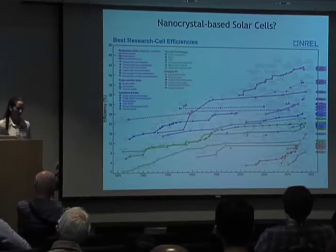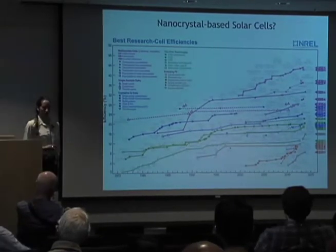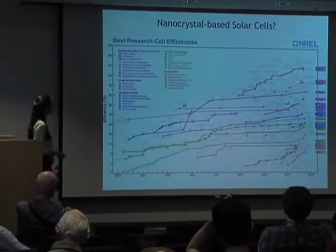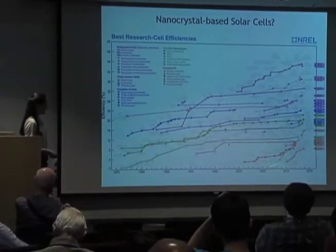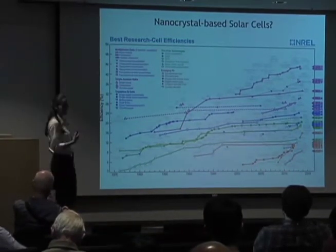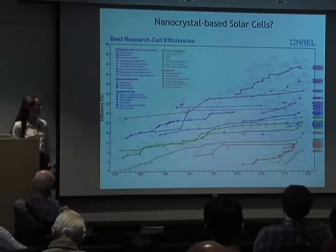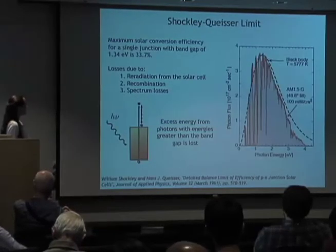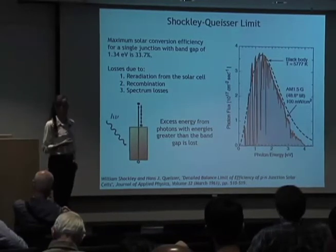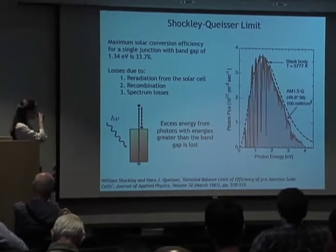So another application area are nanocrystal-based solar cells. And if you look at where nanocrystal solar cells lie on this chart of cell efficiencies, they're this curve down here. So you might wonder why we work on nanocrystal-based solar cells. The end motivation is that nanocrystals could be a way to overcome the Shockley-Queisser limit.